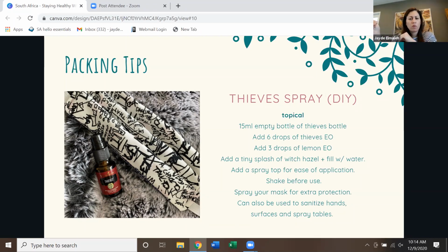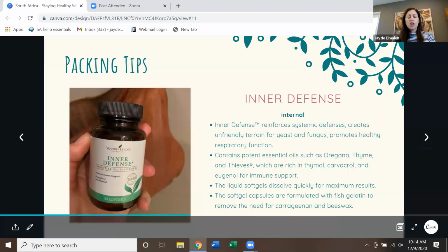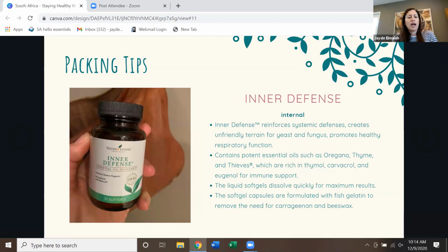So you're going to fill that with water, then you're going to add that spray top, shake it a little before you use it, and then you would spray your mask from a distance, I'd say here to here. And you can also use this to sanitize your hands as well and spraying surfaces and tables. So this is a DIY. Okay, in the defense, oh my gosh, I love this product.